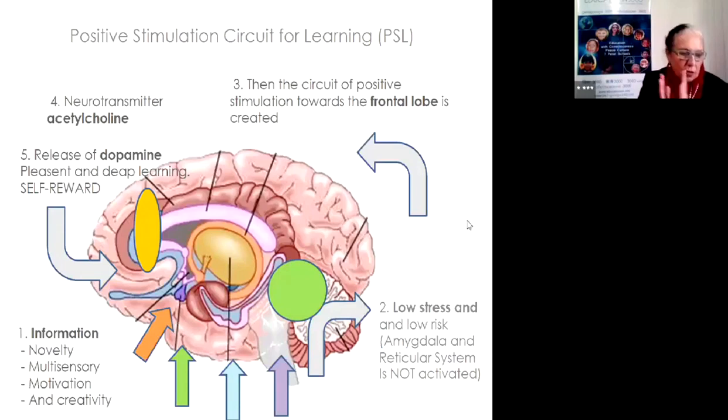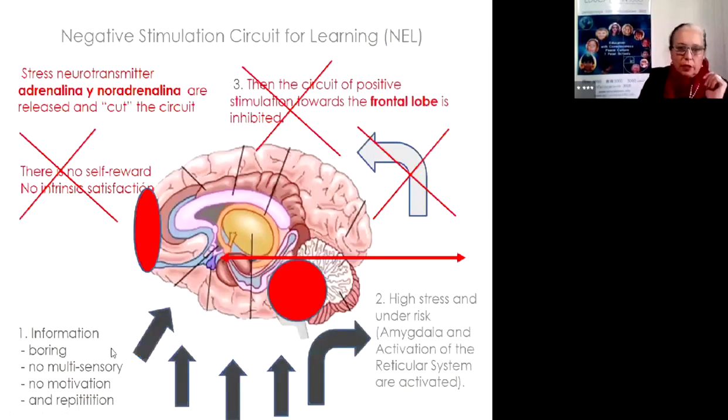Now, the opposite. Exactly what we don't have to do. Again, the information down here, bottom left. Let's say the information is boring, it's not multisensory, it's monosensory, that's talking, blah, blah, blah, and then take your book, page 66, and then blah, blah, blah. Yeah, you know them. That's it. It's not multisensory. You understand? No motivation, no excitement, and a lot of repetition, and we see the same and the same over and over.